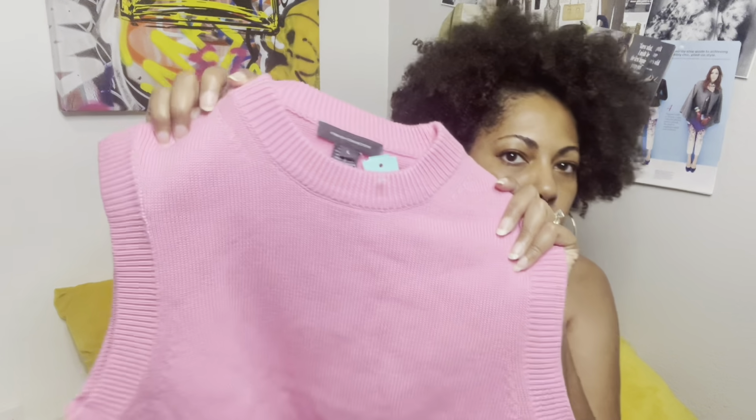I don't know if this will shrink or not. Let me check on the materials right quick. This is 100% cotton, so it may shrink just a little bit. I would probably suggest, as they do, to hand wash it and dry flat so that you could reduce the shrinking on it. But I think this is really nice, and it's very, very well made.